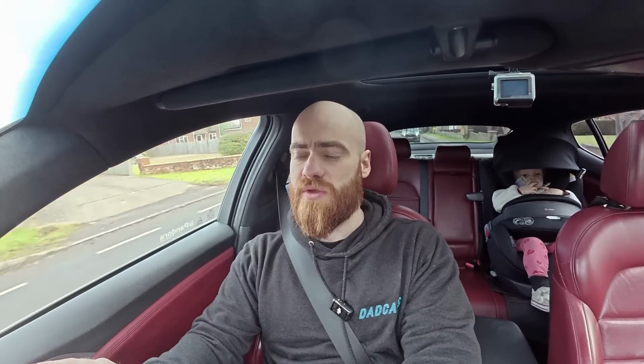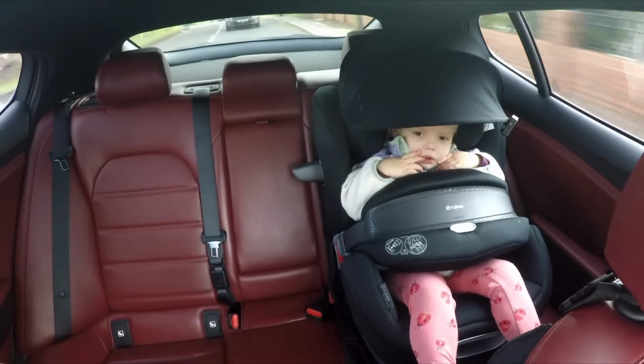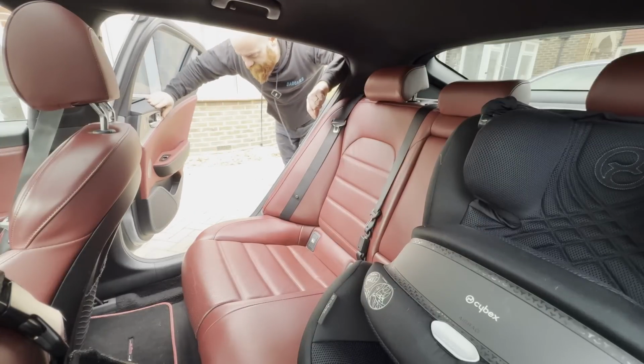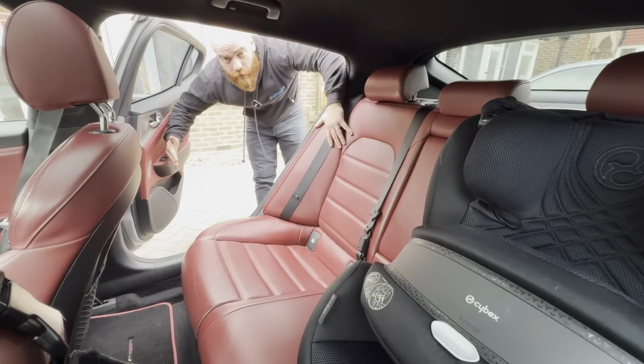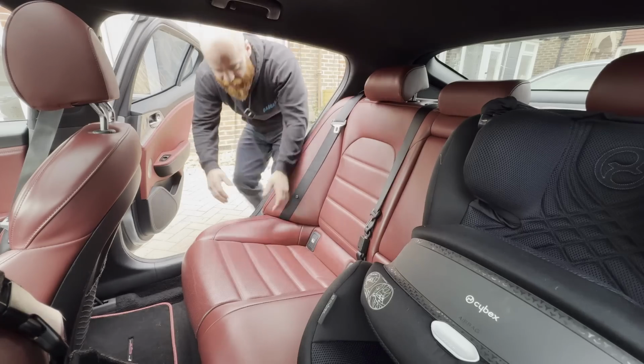But before we get ahead of ourselves, this is the Dadcars channel. So one of the most important things is rear practicality. So let's take a look at the rear practicality now. Well, the first thing I noticed is just how wide this door opens up, which makes it very easy to get large child seats in and out.